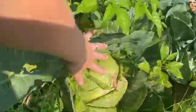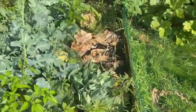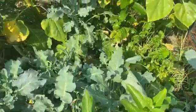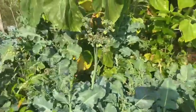This cabbage is beautiful, ready to be picked. We had 7 or 8 cabbages. There's my scissors. Yay, I found them. And then the next row is broccoli. And we've harvested the broccoli several times. It's getting kind of flowery now.